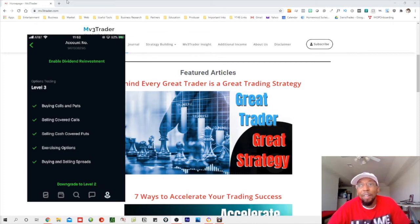Or, if you want to trade options through Robinhood, the way that I would suggest you do it is to open up a TD Ameritrade account.